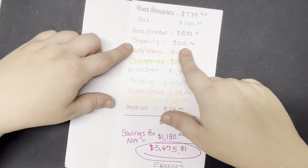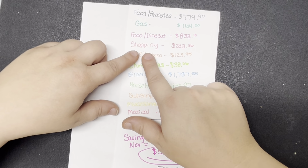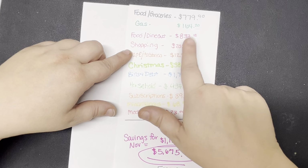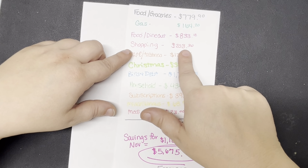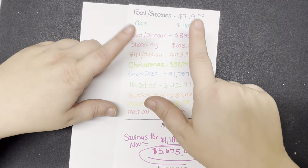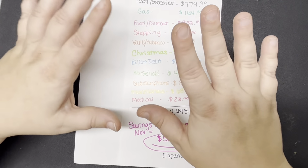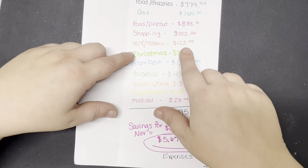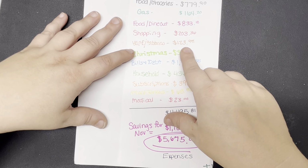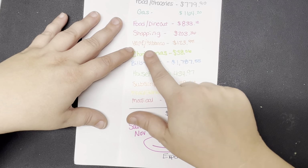Shopping was $203.36, and I can go ahead and tell you this was all me, and this was only from Etsy and Amazon. That's it. Etsy and Amazon, $203.36 the entire month, which is not bad considering I was trying to be conscientious and I have let a lot of things go that I really didn't want.